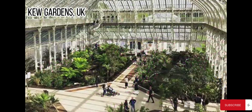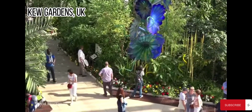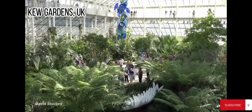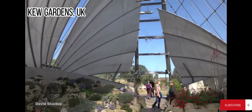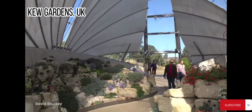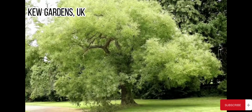For most people, though, the draw of the gardens is from the stunning layout that's filled with historical buildings and a wealth of floral color, no matter where you look. There are 9 main plant houses where species are grown that wouldn't naturally thrive in the British climate, as well as a series of ornamental buildings that include a 164-foot-tall pagoda that stood there for more than 250 years.